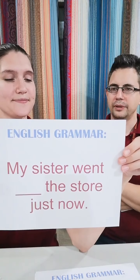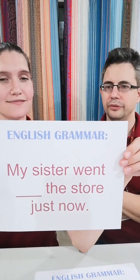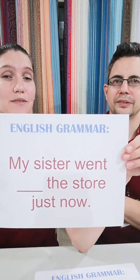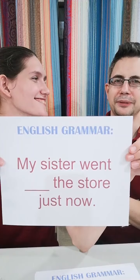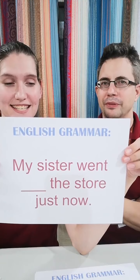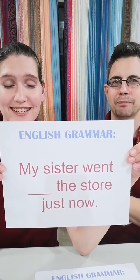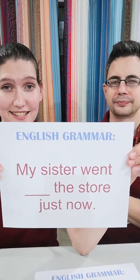Next. My sister, I do have a sister. My sister went in the store just now. My sister went on the store just now. My sister went at the store just now. I remember doing this one before and thinking technically one of them works. The other one works too, however, it's very odd. It still sounds kind of strange. So which one is it? What's the most normal preposition that will go here for a more normal situation?